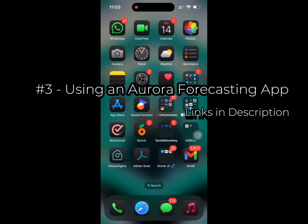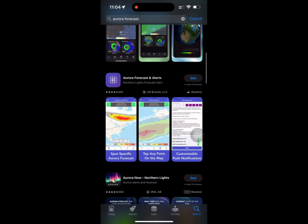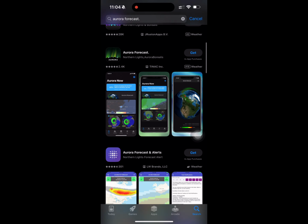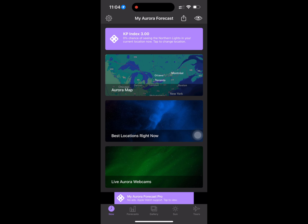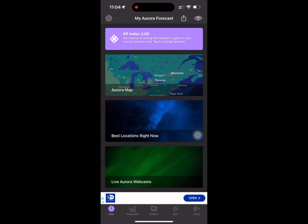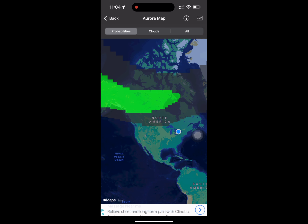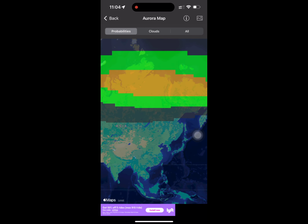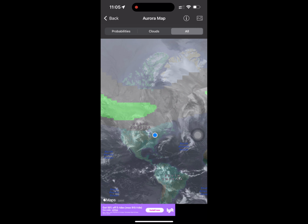Just because the Aurora is happening doesn't mean you'll see it. I used an app called Aurora Forecast to check the KP index, which predicts geomagnetic activity. A KP of 5 or higher gives you a good chance of seeing the lights. The app also showed cloud coverage, which was important because even a thin layer of clouds could block the view. The drive was about 2.5 to 3 hours, and I was constantly checking the Aurora forecast.